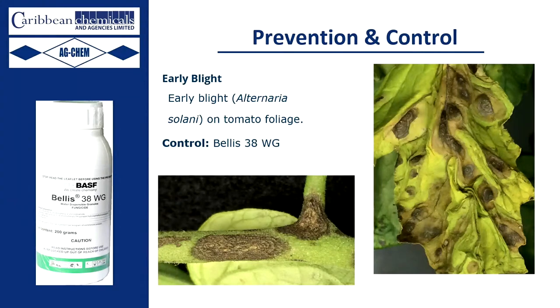Now, again, you can adjust your spray cycle. So if you have an 8-day or a 9-day spray cycle, what you do is to bring it up closer once you see this problem in your field so you can control and suppress very quickly. And of course, as I said to you earlier, Bellis can take care of this once you've stepped in adequately and do accordingly.